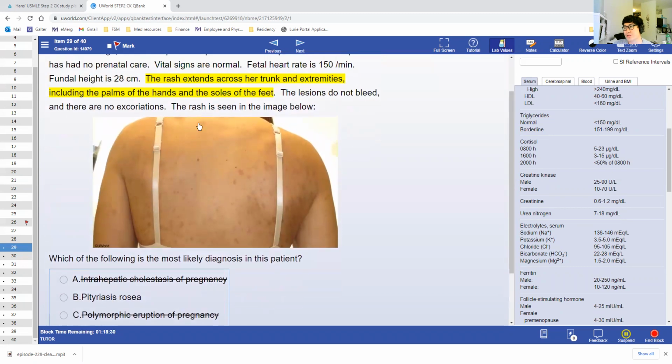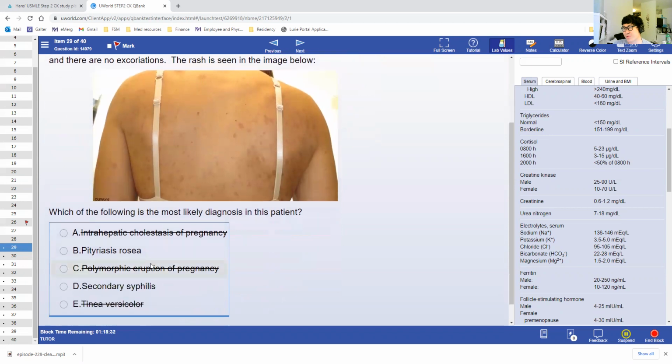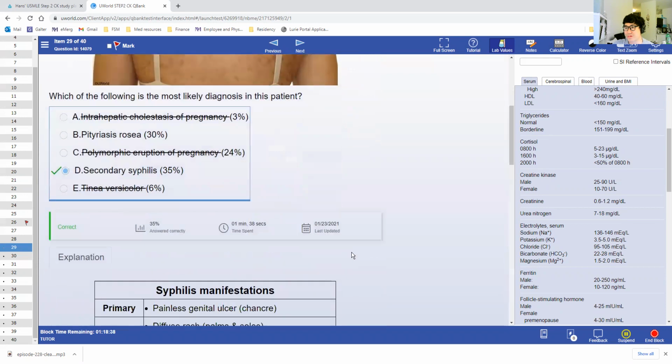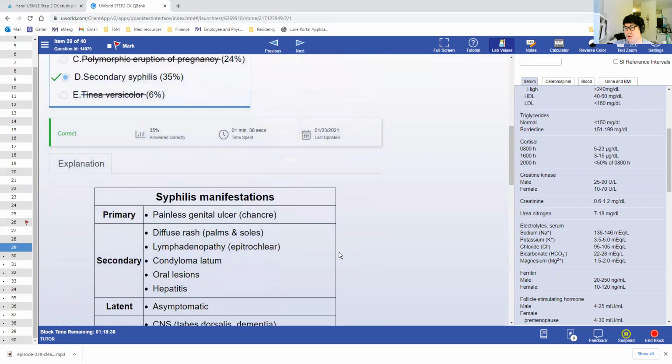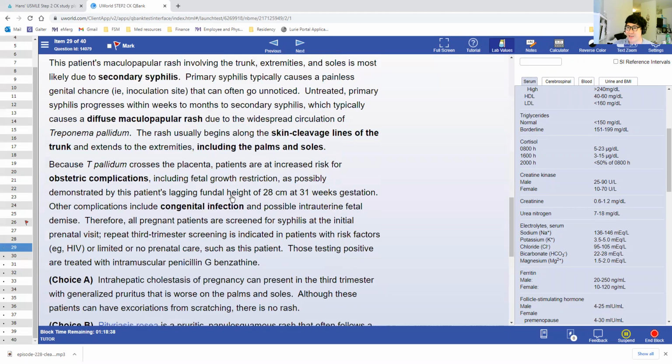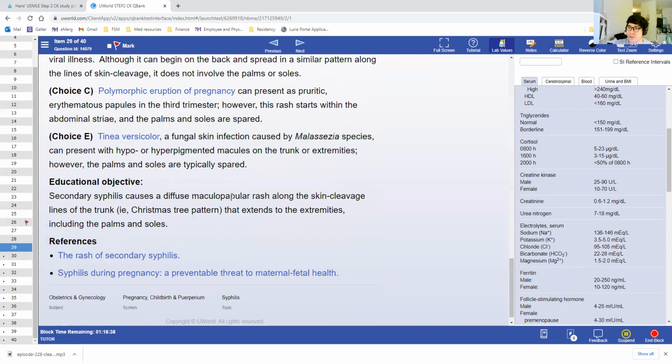No excoriations. The patient hasn't been scratching them. Makes me feel like it's less likely to be pityriasis rosea. I'm going to go with secondary syphilis on this one. Oh, only 35% got it right. Yeah. This doesn't look like a typical syphilis rash, but syphilis can present in so many different ways.